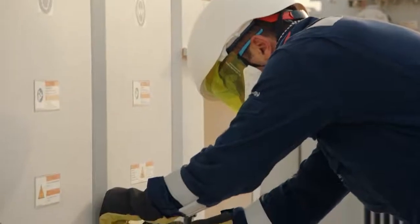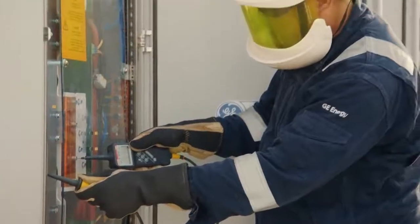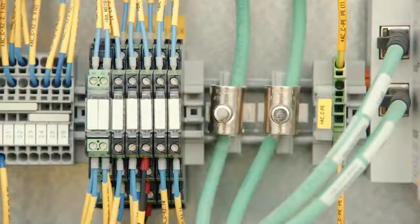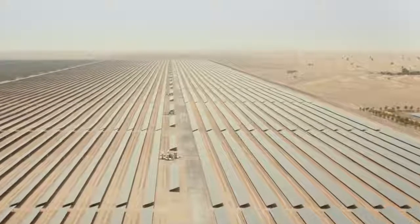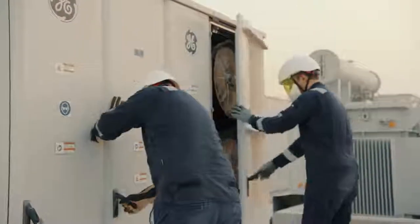The first generations of LV solar inverters required indoor installation, so customers had to build an air-conditioned container for every power block. Then GE came up with an inverter that actually can work outdoors without any air conditioning. It can withstand the harsh ambient conditions in the desert of Dubai. It's a huge achievement. It will allow us to power more homes and reduce the cost of electricity.